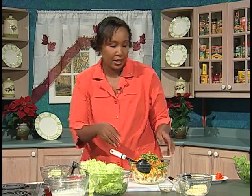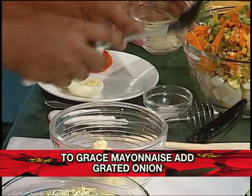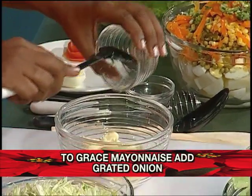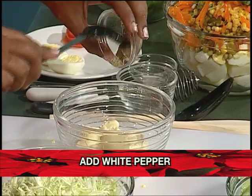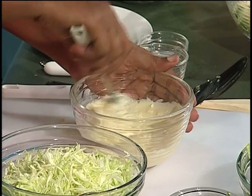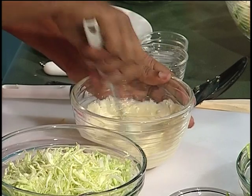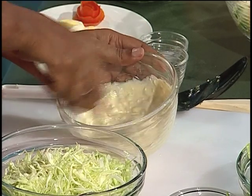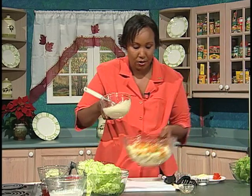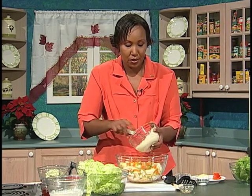And now I'll be making a mayonnaise-based dressing to add to the potato salad. Here I have some Grace mayonnaise. I'll be adding some grated onions. Gives it zest and flavor. Some white pepper. Remember, the salad is made up of 4 distinctive parts: the body, which is here, the dressing, the base, and I'll show you the base in a little while, and the garnish. So this is ready. I'm going to put it on the potato mixture.